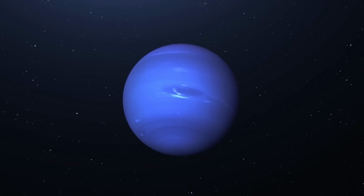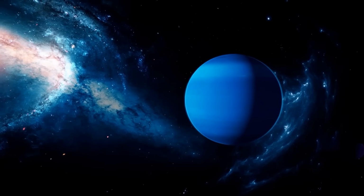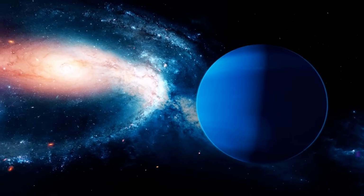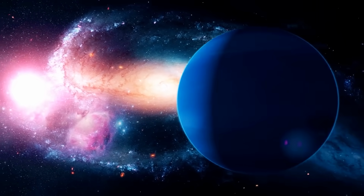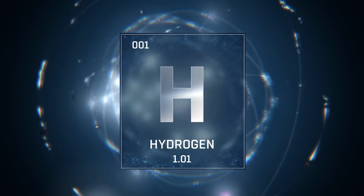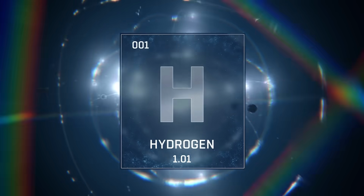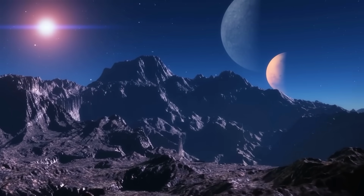Others are more like a smaller version of Neptune than a larger version of Earth, and planets similar to Neptune are expected to have a significant envelope of hydrogen surrounding any layer of water on the surface, with a planetary core of rock and iron. If the hydrogen envelope is too thick, the temperature and pressure of the water layer beneath would be far too great to support life.